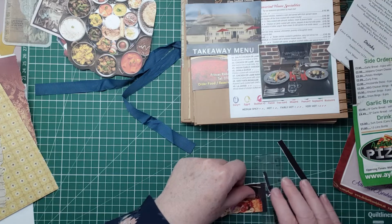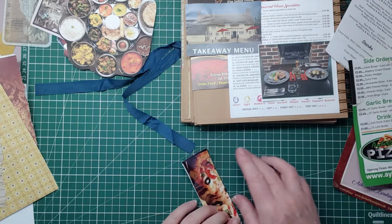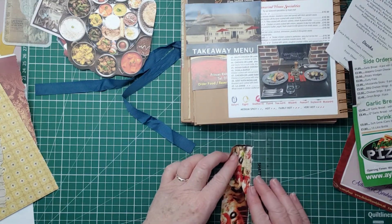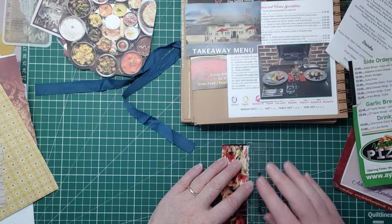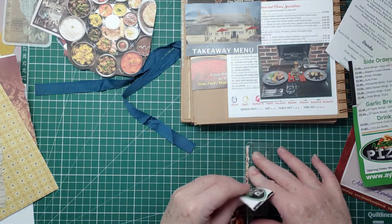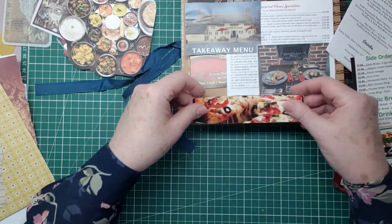Let's just tear that bit off there. Okay. I'm not keen on that edge, it's showing all the white fibre, so I'm going to try and, if I can, take that. It's very slippery paper because it's shiny. It's not easy to, that's better. Okay, so we've got that.